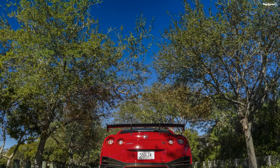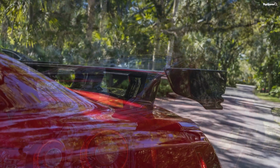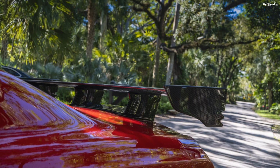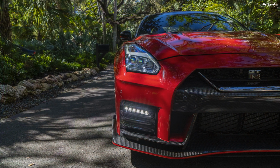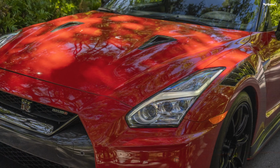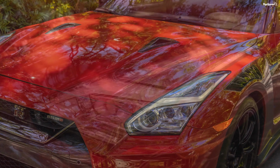Drivetrain and performance. When we realized that we were getting the GT-R Nismo as opposed to the entry-level Premium model, we got even more excited, something we didn't think possible. Sitting under that aggressive but dated hood is a 3.8-liter V6 that pumps out an impressive but misleading 600 horsepower and 481 pound-feet of torque. With some cars on the market offering considerably more power, and the 1,000 horsepower mark starting to become a little more common, 600 horsepower is starting to become a household term.